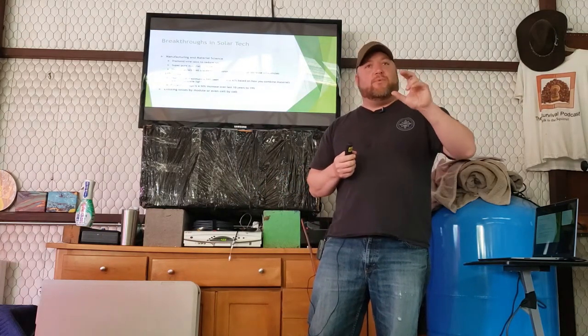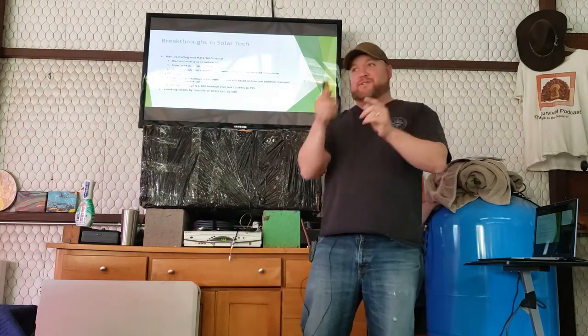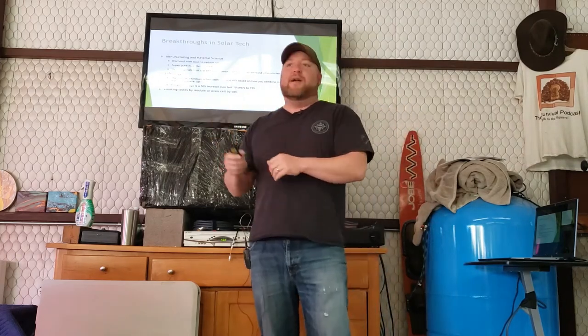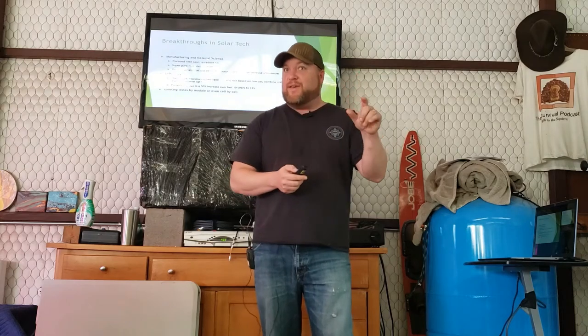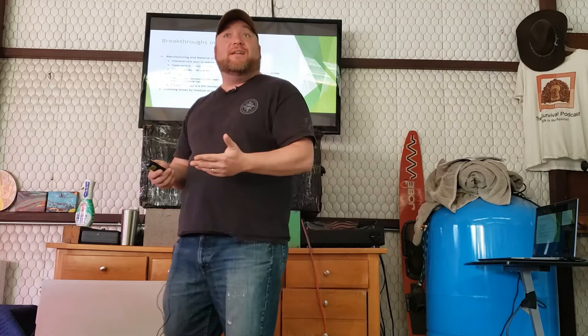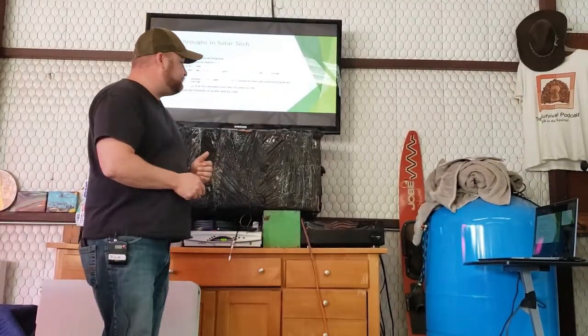So what they're doing is they've got technology where, instead of taking the current through all of these cells and coming out the wire, it will go from each cell to the wire. And so what happens at that point is when you get shade on the panel, it's just the part that's actually being shaded that is being limited. So again, it's kind of like an increase in efficiency through manufacturing techniques.